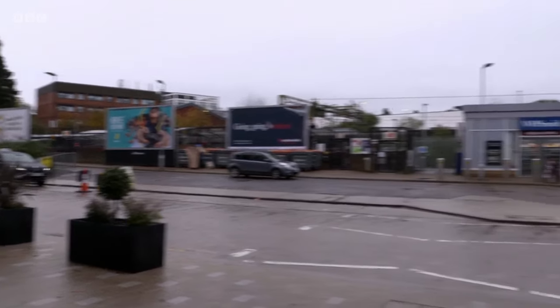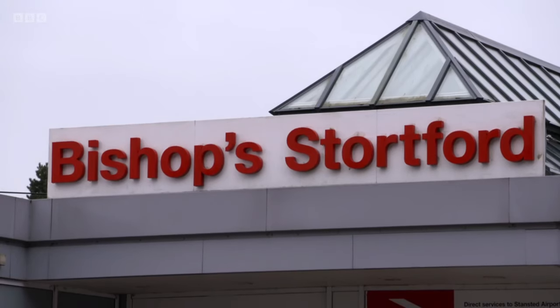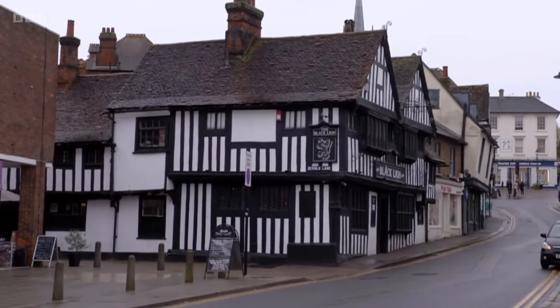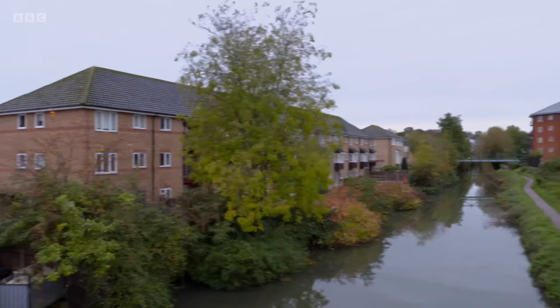I'm in Bishop's Stortford, a picturesque gem on the Hertfordshire border, known for its market town charm, interesting historic architecture and proximity to the beautiful River Stort.